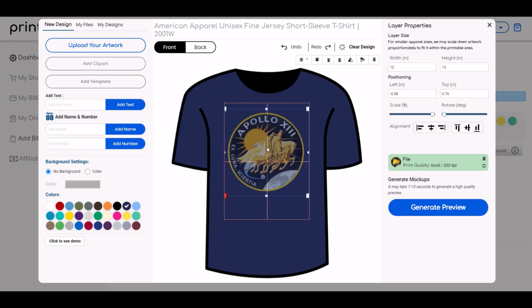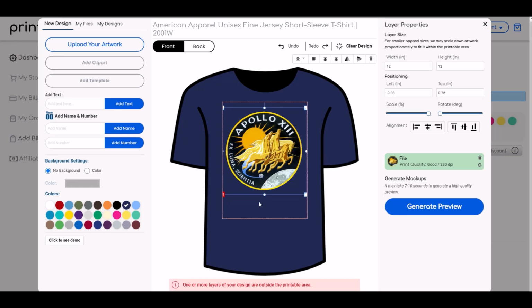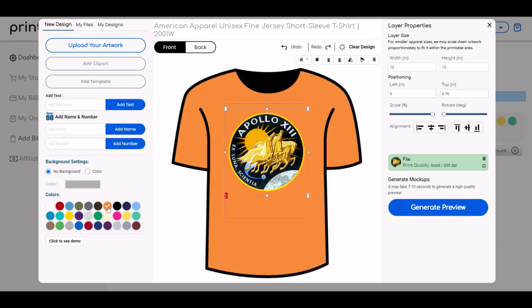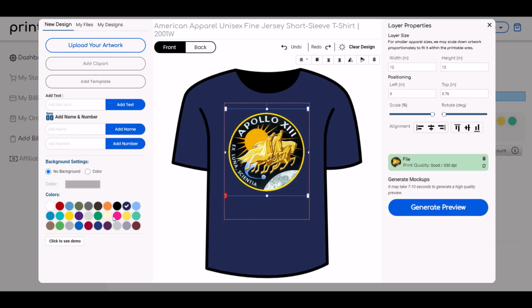I'm actually just going to move it up a tiny bit. I like the design not super low. So I'm just going to move it, make sure it's centered, and then that's it. Now you can play around with this in the meantime. You could say, well, what would it look like with an orange shirt or an olive shirt, that kind of thing. And so you can play around with the colors.